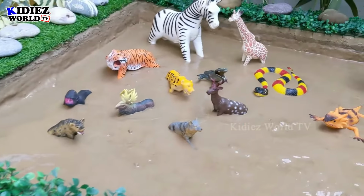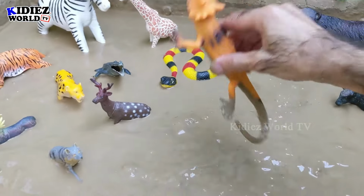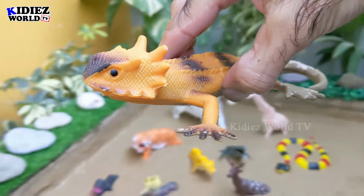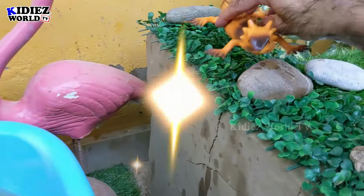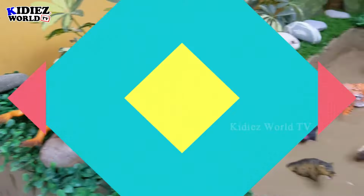Let's check out the next one. And the next one we have is iguana. Let's see what he's doing here in the mud ground. That is iguana, which is a reptile. Let's watch this iguana. Here we go. This iguana is clean and she looks so good here.